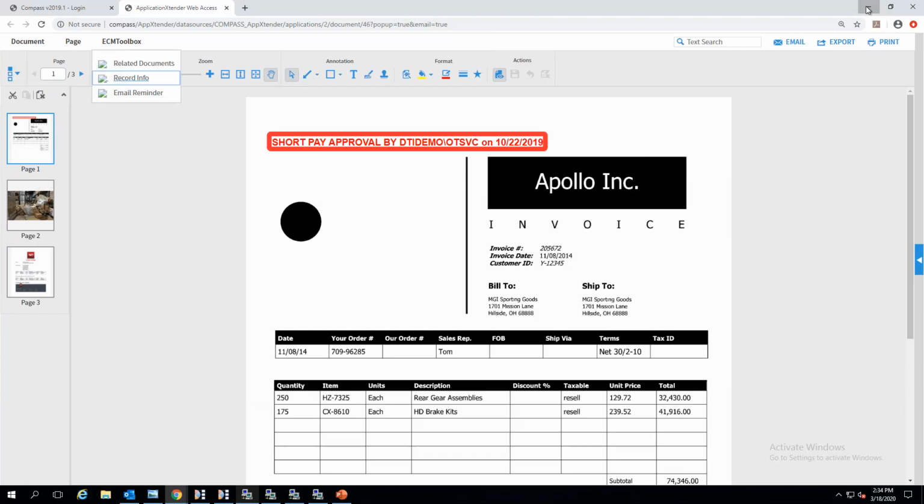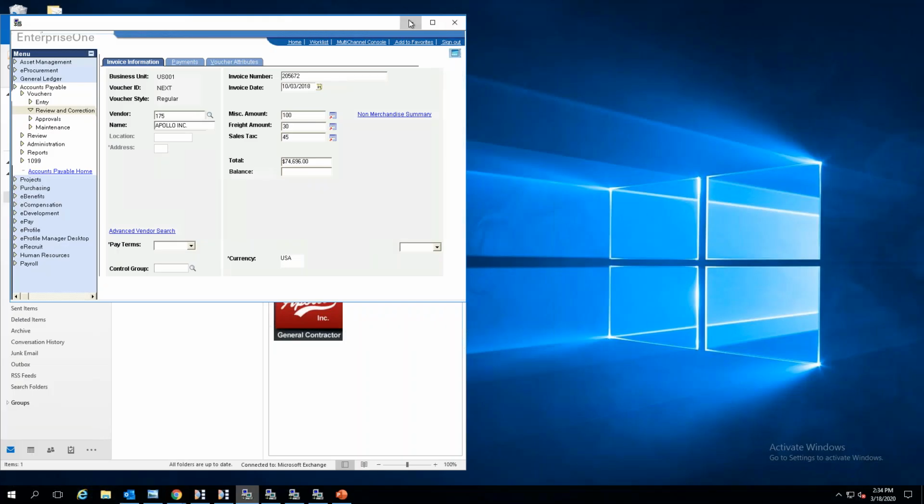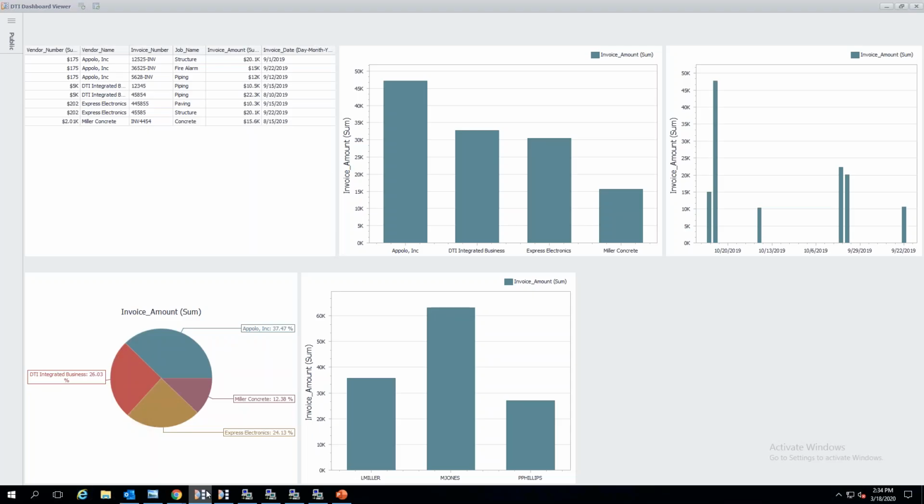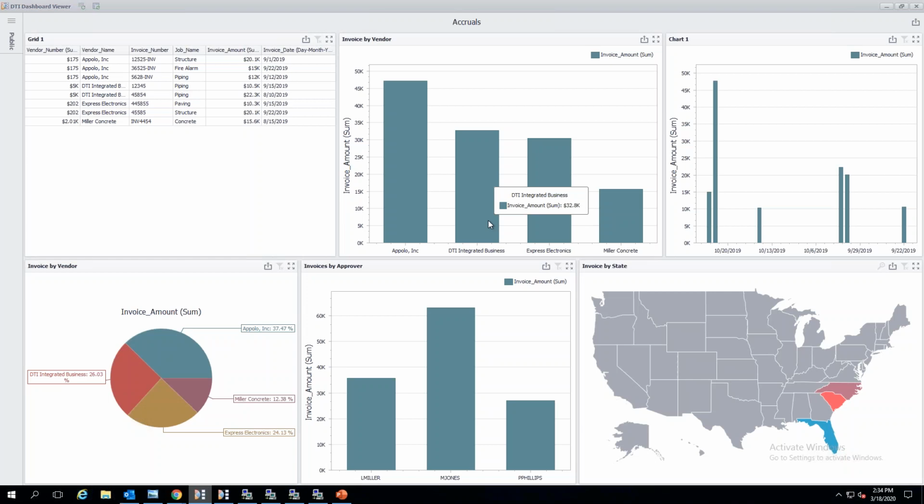And then the last thing we want to look at here is the manager wants to be able to see everything that's in the system from really a high-level view. So we've created a dashboard. What this dashboard allows me to do as a manager is to see all invoices either in flight, ready to be processed, or maybe those that are tied to a specific job. So in this case, we've got invoices. We can drill down based on the vendor. We can do it based on the job or the approver, or maybe a location that we're doing work in the United States.